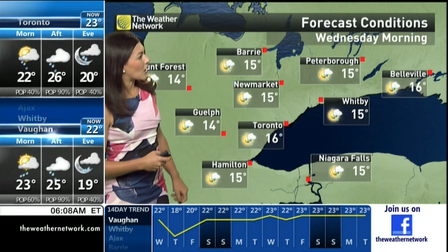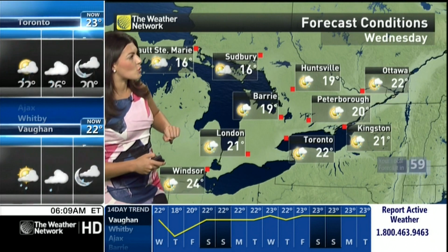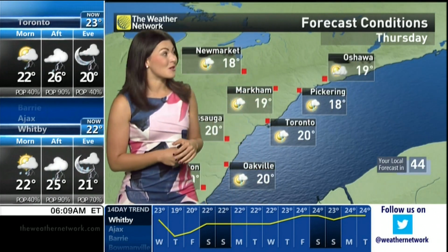So as we look at tomorrow morning, we're done with these storms by the evening. Tomorrow morning, we're 16 degrees, into the afternoon, 22. Barrie, just 19. Temperatures certainly taking a hit. In behind the system, it's that northwesterly wind that comes in. So today you can get away with the flip-flops and your shorts still. Tomorrow, thinking long pants and probably a sweater, especially for the morning.